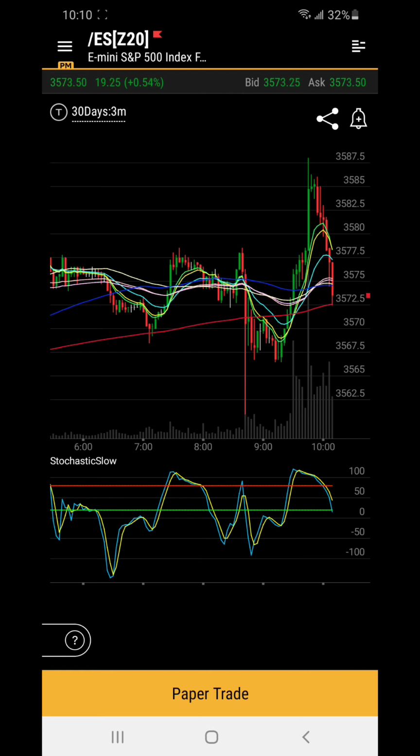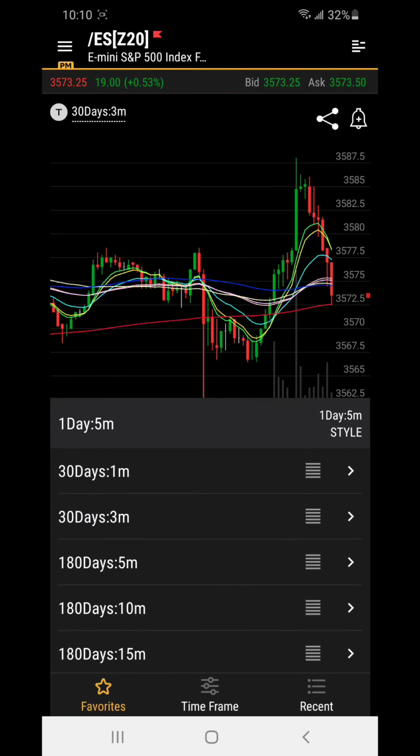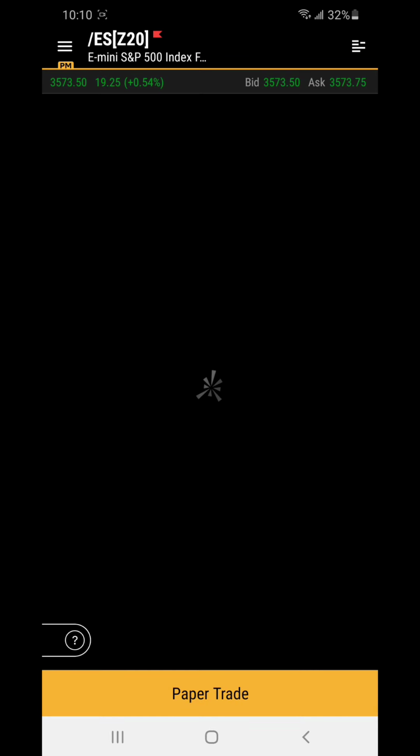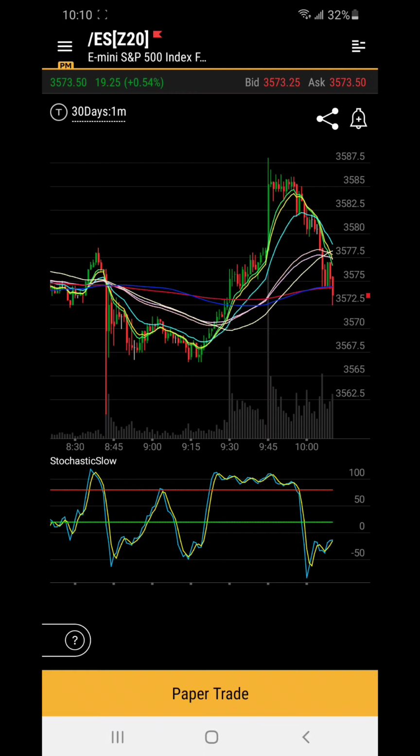So, okay, here we see on the 3 minute, it has gone down through all the averages. It's sitting a little above the red moving average right here, and it looks like it's about to break down underneath it. Now, in terms of the 1 minute, we are underneath basically all the averages. So let's say if we take out the lows. Okay, that's the story. See you guys in a bit.